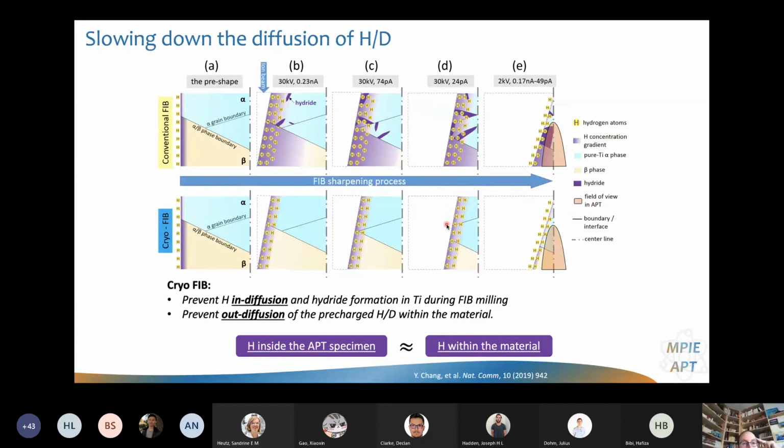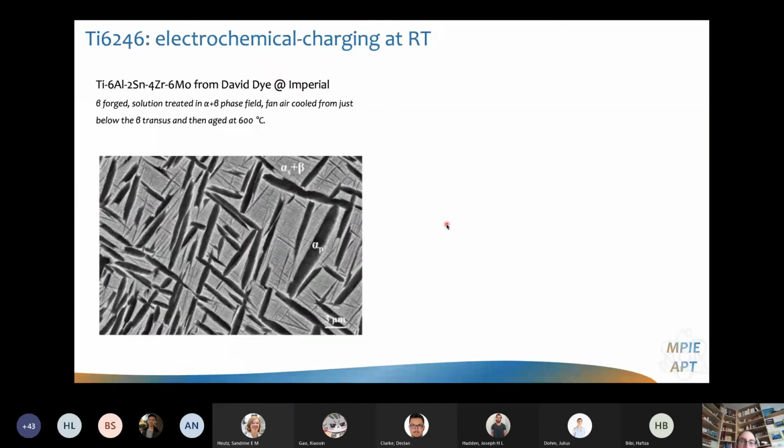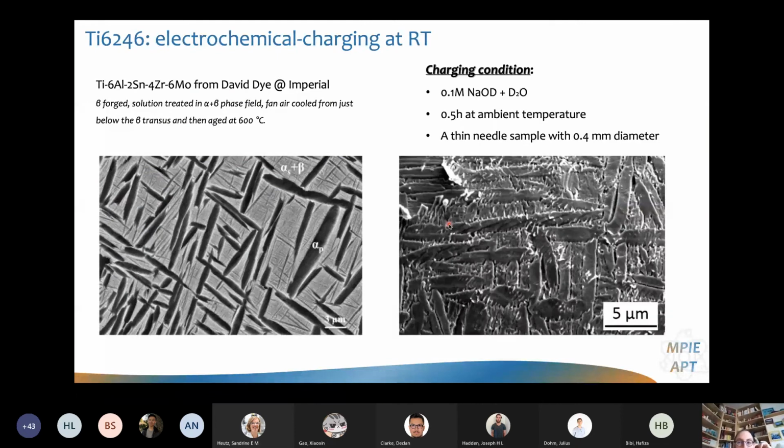So we started playing around now with charging this alpha beta alloy 6246. So we did electrochemical charging. You put a small piece of the material in a solution and you apply a voltage, and that solution contains, in that case, NaOD. So we are in alkaline solutions with D2O.